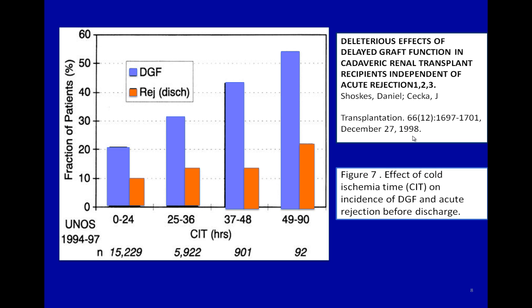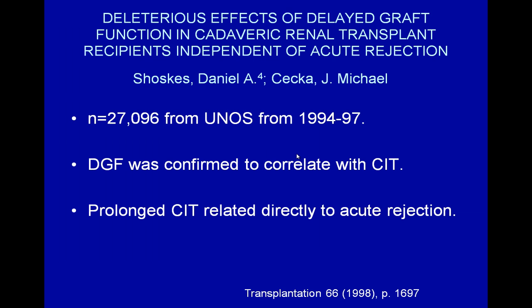What he tried to figure out was the effect of cold ischemic time on incidence of delayed graft function and acute rejections before transplant, and he used the UNOS data from 1994 to 1997. What he found out was that as the cold ischemic time increases, the risk of delayed graft function goes up. So the fraction of patients getting delayed graft function goes higher, and the risk of getting rejection goes up as well. Compared from 0 to 24 hours to 49 to 90 hours, your risk of acute rejection also goes up. So there's been a linear correlation.